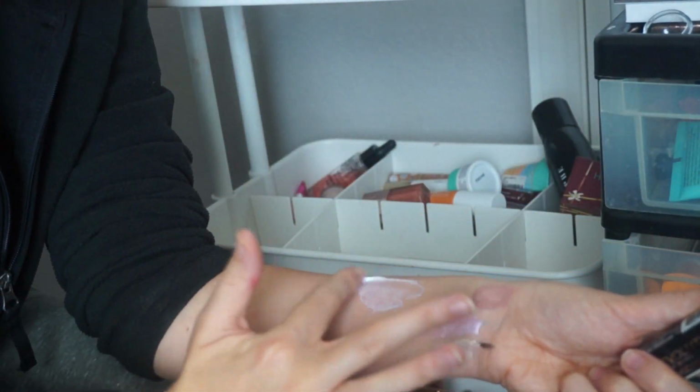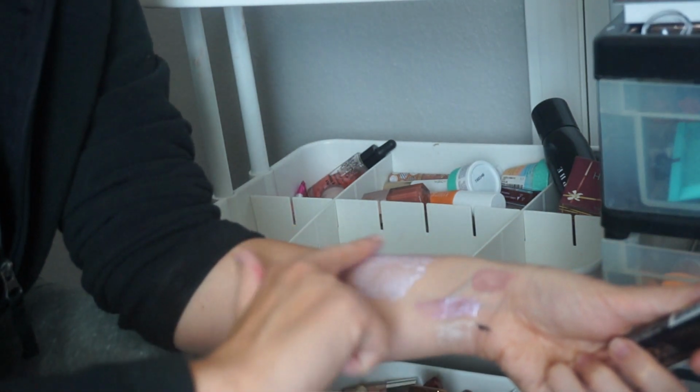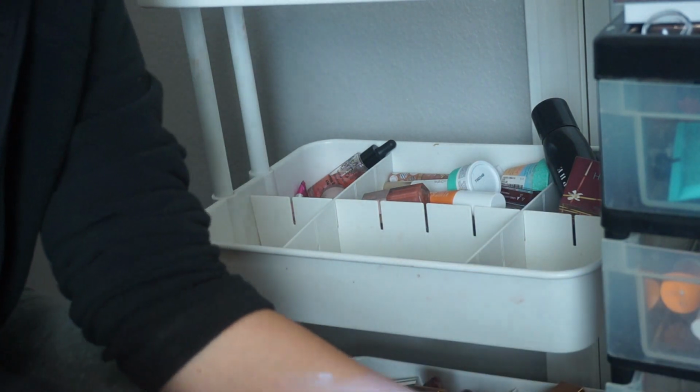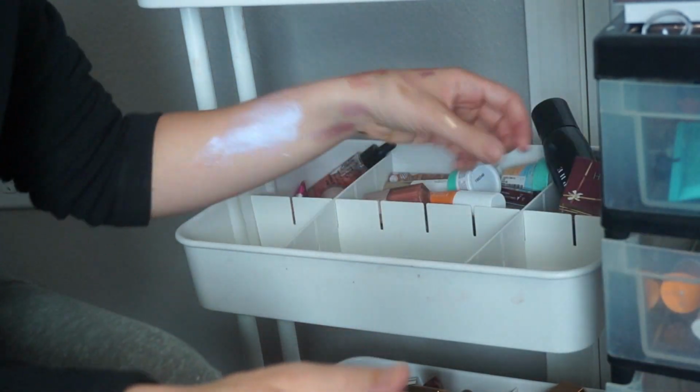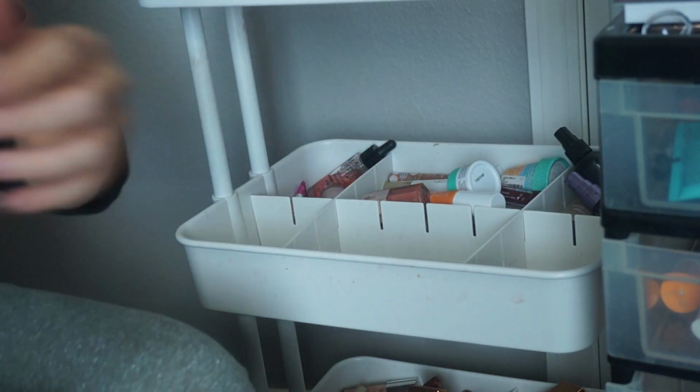Plus it's kind of getting thick and clumpy. So can you see that now? Beautiful, beautiful, beautiful, but I don't ever use it. I'm gonna need to go get a makeup wipe soon. Hoola bronzer keeping, Morphe setting spray keeping.